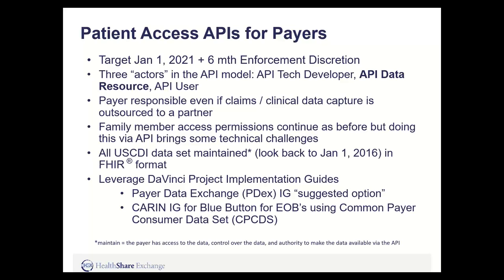Because you can have an enrollee who is in the plan but is actually a family member, and that family member should have somewhat equivalent access requirements or capabilities as does the enrollee, right? So that is intended to be continued. So whatever your plan allows in terms of family member access pre-final rule and pre-API, you should also be supporting here. Some might add a little bit of technical challenges that you need to talk to your API tech developer or internal IT department about, right?